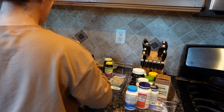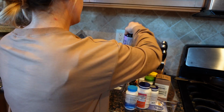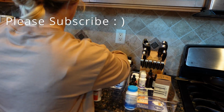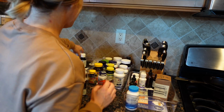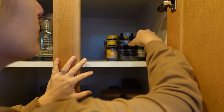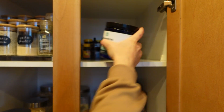Supplements. I did not realize that I've acquired so many different supplements over the years. Most of them are holistic, herbal or food-based supplements, but we do have a lot depending on our body's needs, so I'm organizing those into bins. Some of them I'm putting away or even throwing away if I'm not using them, but most of them, like I said, we're using, so I'm going to have them out and easily accessible for us to consume.